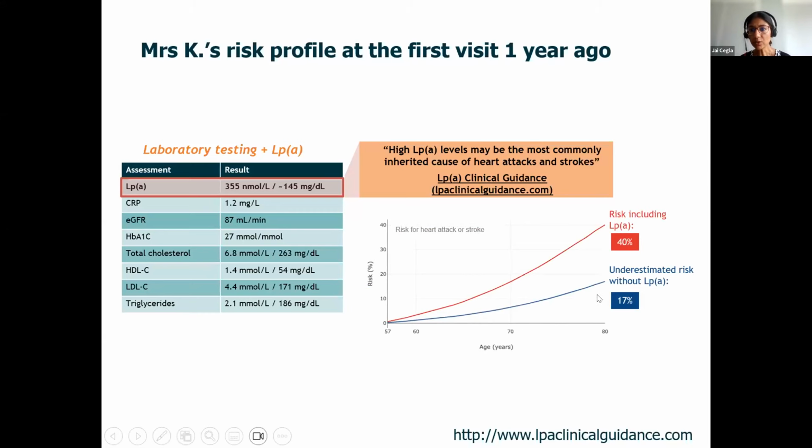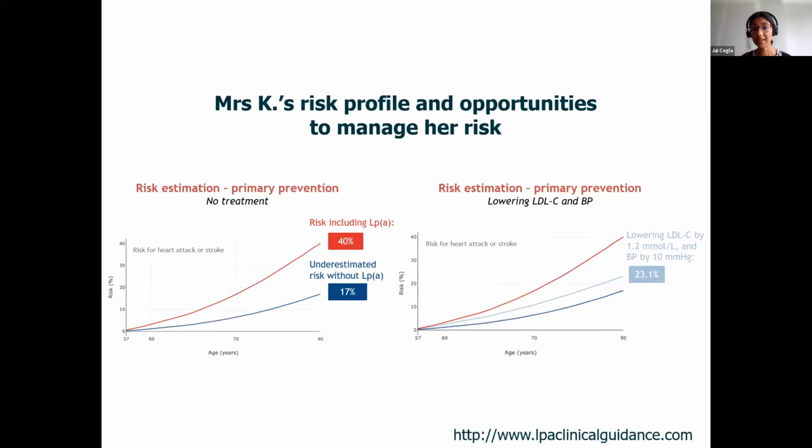So for Mrs. K, if we looked at her risk, seen here in blue, without her Lp(a), this is her cardiovascular risk of having an event up to the age of 80. And this worked out at 17% for her. However, if we included her Lp(a) concentration into that, you can see that her risk goes up to 40%. And so knowledge of this may have really impacted her management, because it may have made us start prevention at an earlier stage.